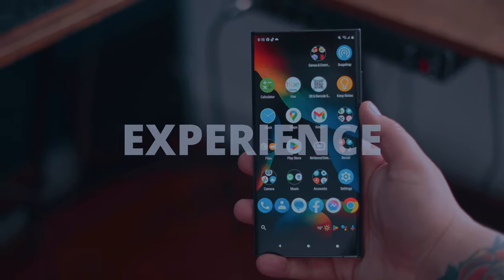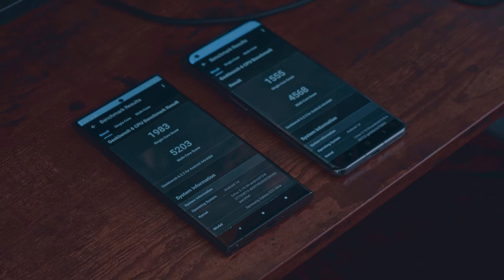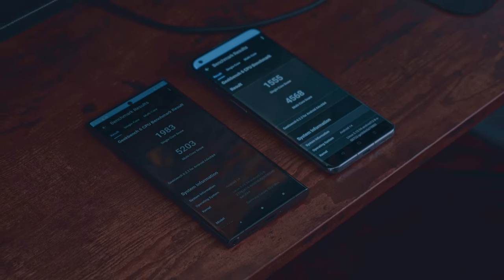This kind of encapsulates the software, the speed and fluidity, and the processor of this device, which I might add is the Snapdragon 8 Gen 2 for Galaxy. So it is a bit faster on paper than a lot of other 8 Gen 2 devices. I do have a OnePlus 11 and the benchmarks do not lie. There is a bit more oomph and speed optimization in the Galaxy S23 Ultra versus the OnePlus 11, and they both technically use the same processor.